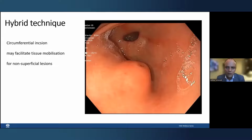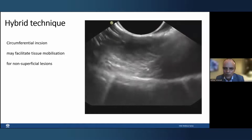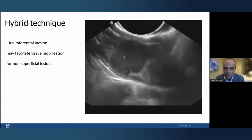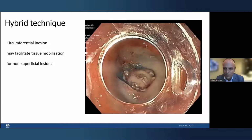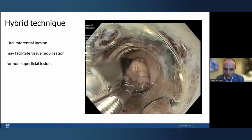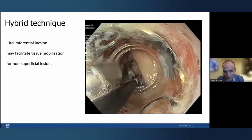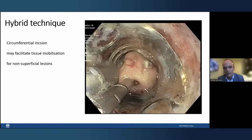Okay, so this is a more difficult lesion to address with the FTRD. You can see it's larger. It's in the prepyloric antrum. From the macroscopic appearance, it was likely to be also an ectopic pancreas, but the EUS, as you can see, was somehow inconclusive. It was very hypoechoic, and so we were not sure if this is a GIST. And in this case, we had concerns that we would be able to entrap the lesion completely into the cap. So what we did, we decided to do a circumferential incision with the ESD knife to incise the mucosa, just to facilitate the entrapment of the tumor into the cap.